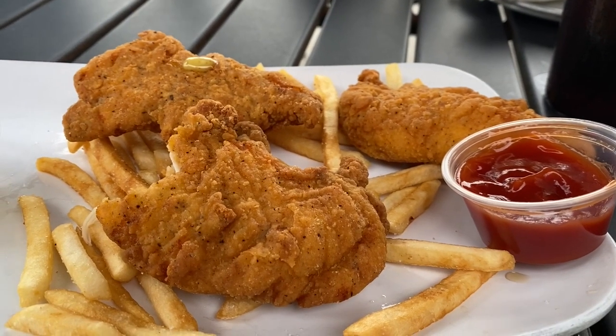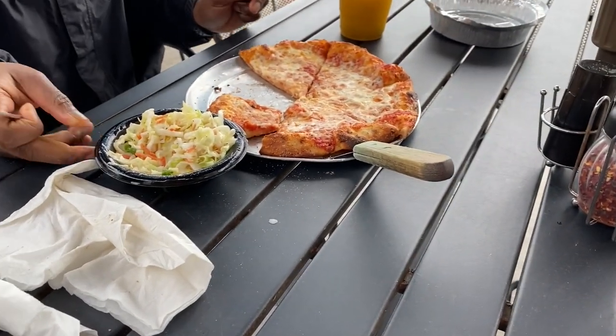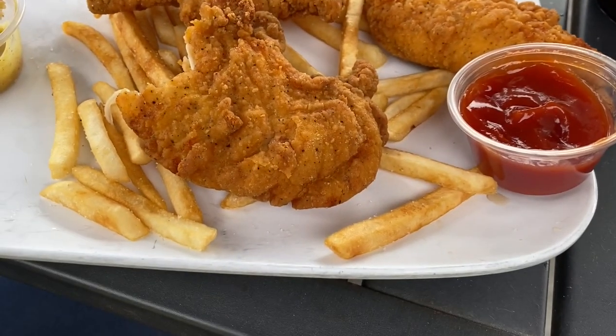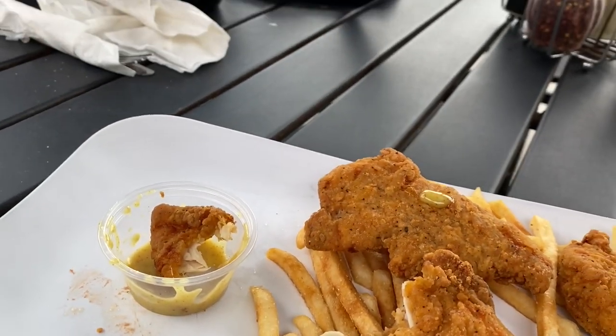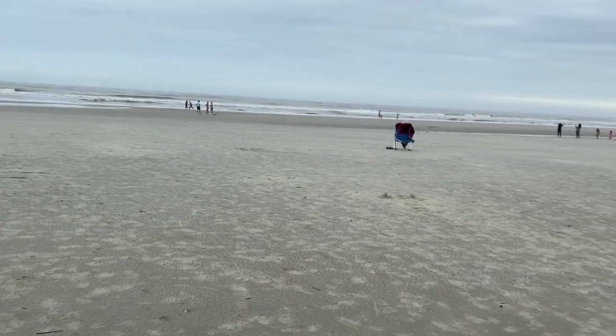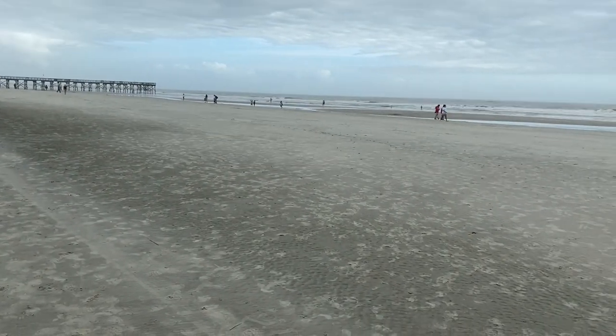Alright, so when we got our food, we already started eating. I got chicken tenders and fries. And Jaren got a pizza and coleslaw. Well, it's my coleslaw, but Jaren's eating it. So pretty out. It's a little cold, but the beach is clearing out now.